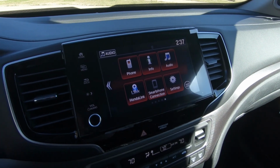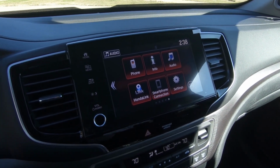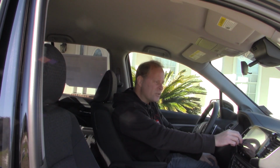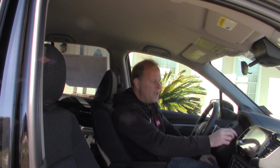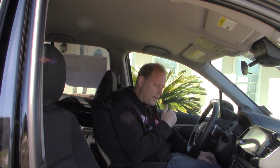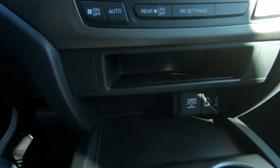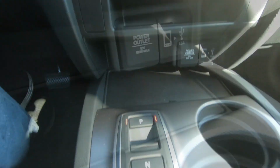The graphics have changed, and something a lot of you requested. Right here, now you have a knob for turning the radio on and off and adjusting the volume. A very smart move, wise move. Honda heard a lot of you because you talked about wanting that. Of course, you've got dual zone climate control, a lot of connectivity here, whether it's USB or 12-volt power outlet.